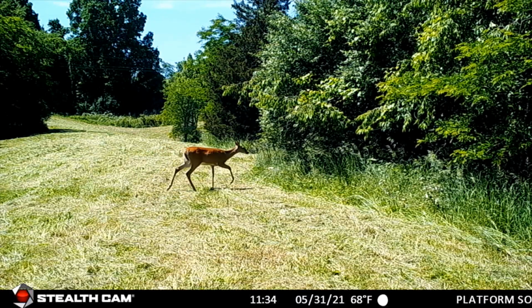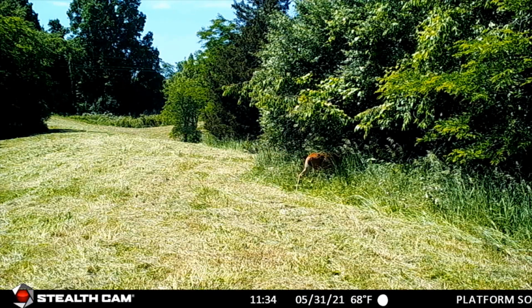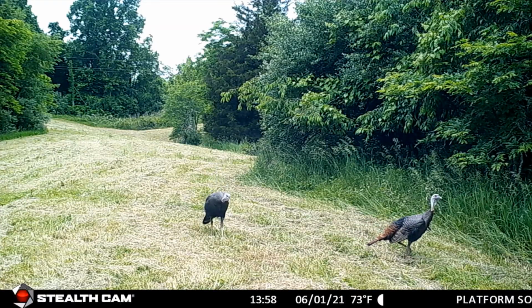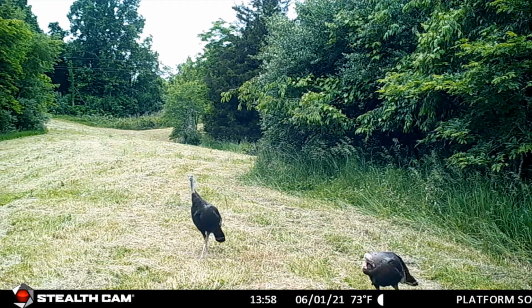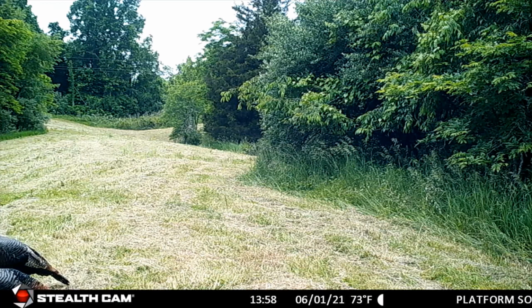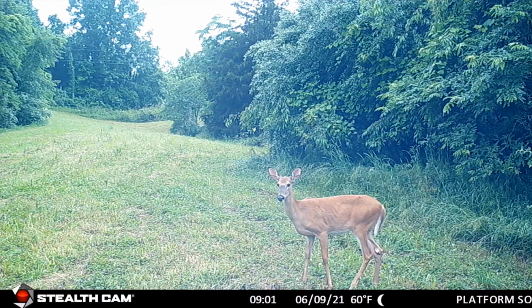Again, within just a few hours of finishing up the mowing on the south part of the platform, the deer were back, and so were the turkeys. She must be wondering if she is on candid camera.